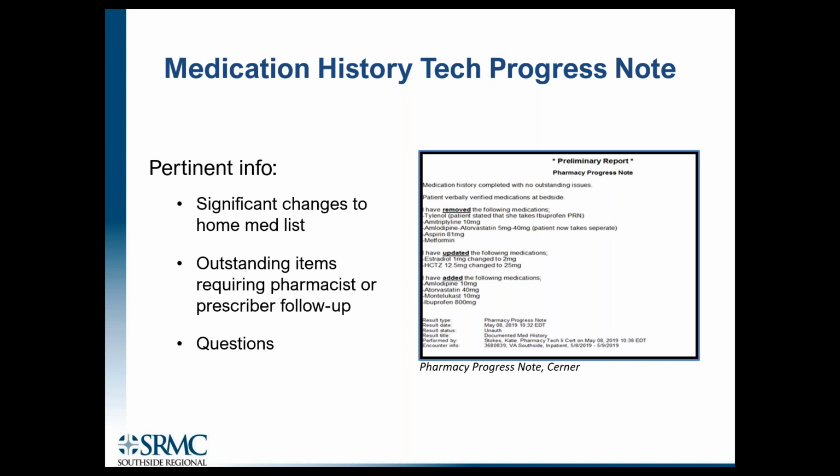After I'm done with the day, I turn in all of my paperwork to the lead pharmacist. He checks everything, and then that's the daily process.